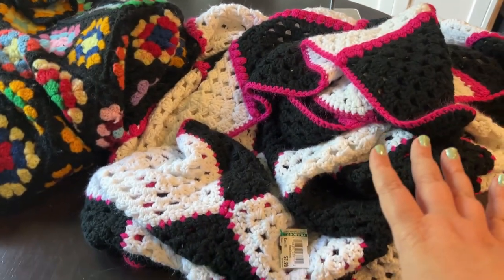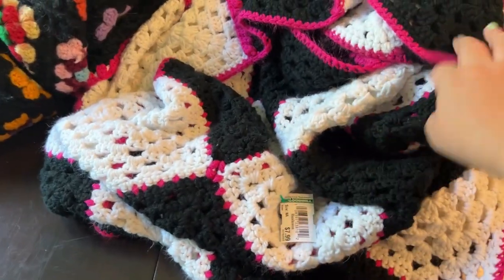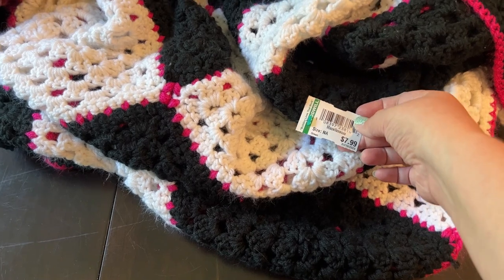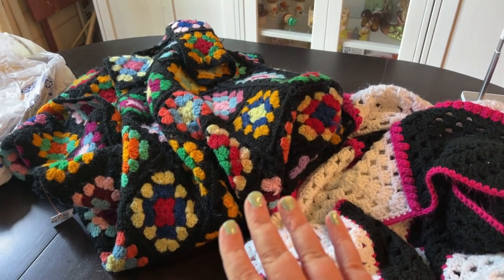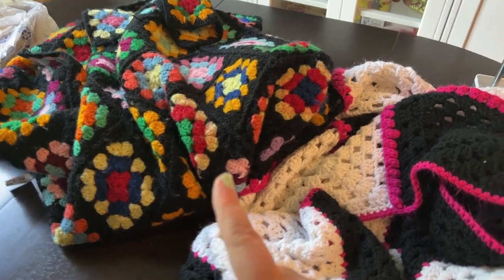The last thing I picked up in the haul video that you would have seen 2 days ago was this lovely large Afghan. This one was $7.99, but green tag, I got it for about $4, which is great. And I'm sorry, friends, someone already saw this on my Instagram when I posted the trunk shot of my goodies, and this has been claimed.